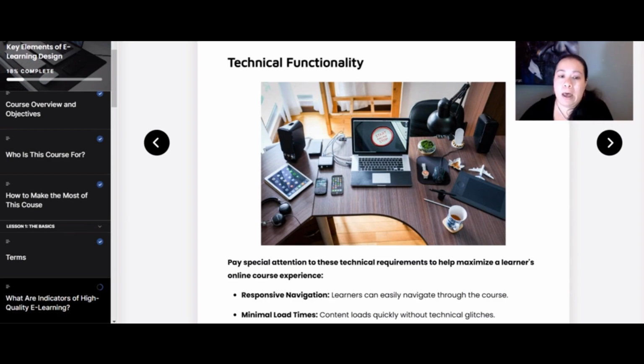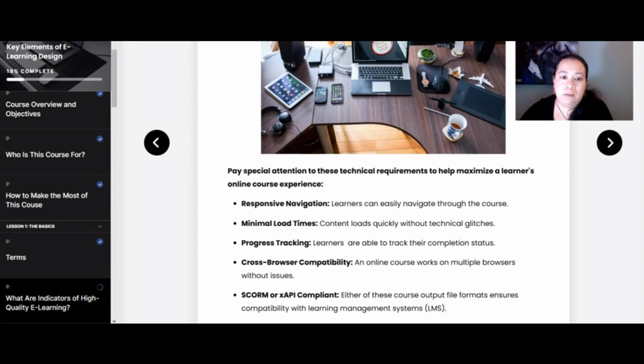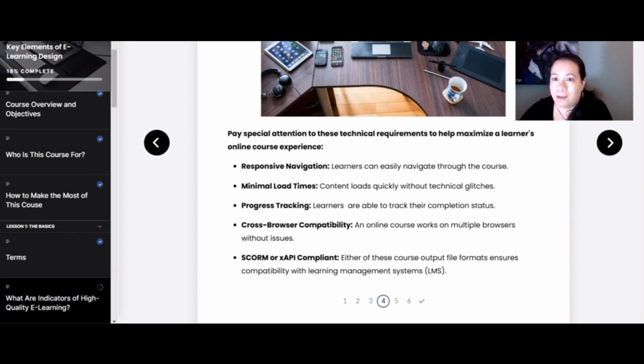Okay, so be aware of some of these things. It gives you something to think about, as well as something to put on your checklist to test before you distribute it to your larger audience. Pay special attention to these technical requirements to help maximize a learner's online course experience.